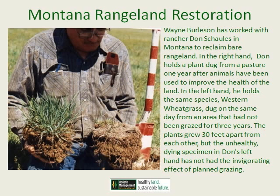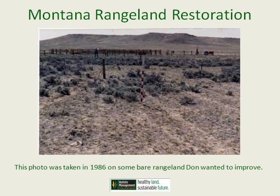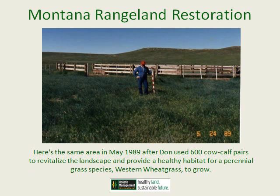These are the exact same species of plant, and they're just dug 30 feet apart on two different sides of the fence. But on the left-hand side is Don's, where he's used planned grazing, and on the right-hand side is an area where there has not been livestock. This is a picture of what Don's rangeland looked like in 1986. He used 600 cow-calf pairs to revitalize the landscape and build a healthier stand of a perennial grass species, which is the western wheatgrass.